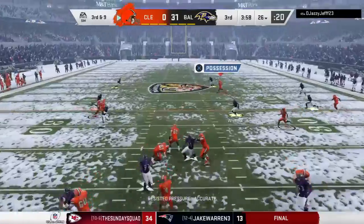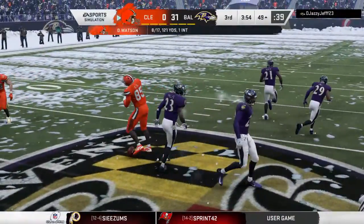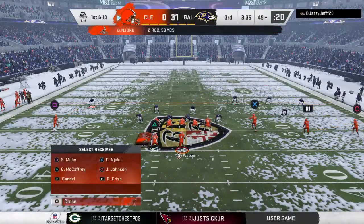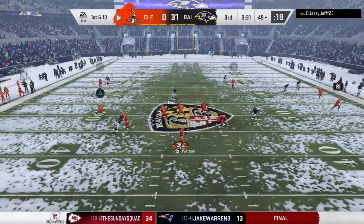Here's Watson, operating from the gun. He's got his tight end, David Njoku. A really nice gain of 25 yards. So in Raven territory now, here's a 1st and 10 at the 49-yard line.